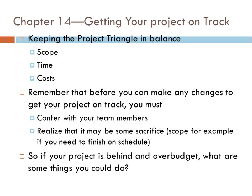let's see. Just a little bit on Chapter 14. I know some of you have started on this. This is pretty straightforward, but it just focuses on 3 ways to get your project back on track. And one of the first things they look at is reducing time, and then costs, and then scope.